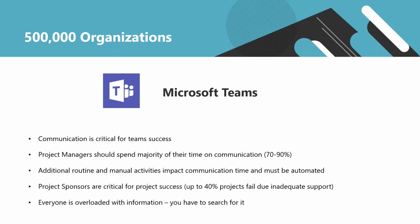One of the recommendations in the PMI book is that project managers should spend the majority of their time on communication, approximately 70 to 90% of the time, communicating with team members. But the reality is that it's not so, and project managers have a huge number of additional routines and activities, and some of them are manual. They have to find information and update information, especially when you manage multiple projects and use several systems, so it's all over the place.